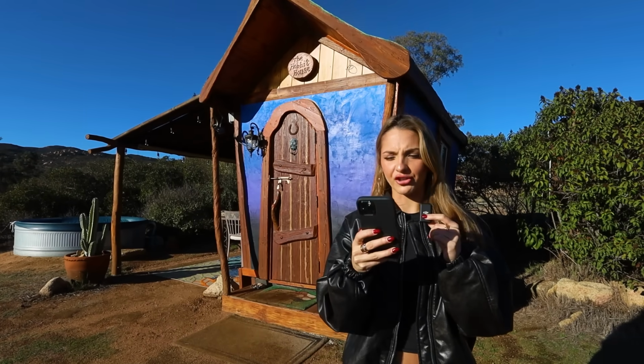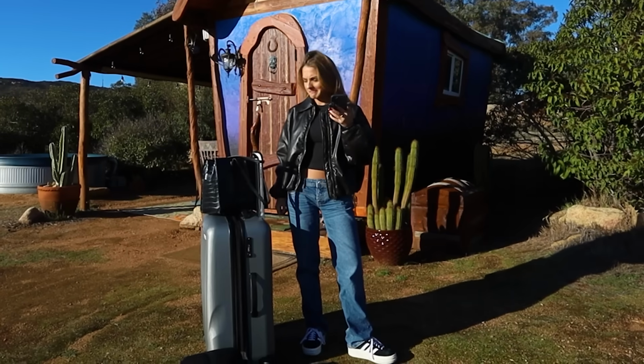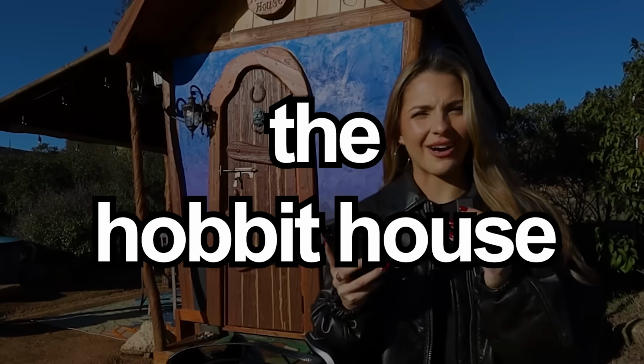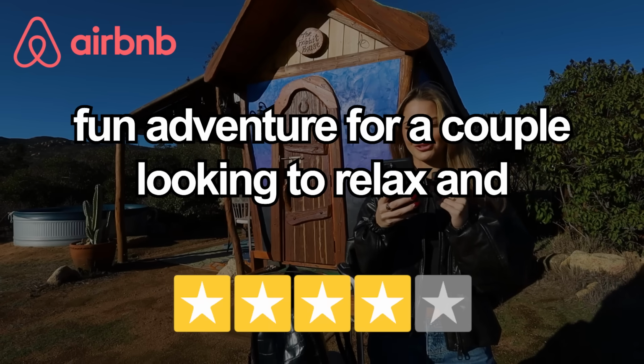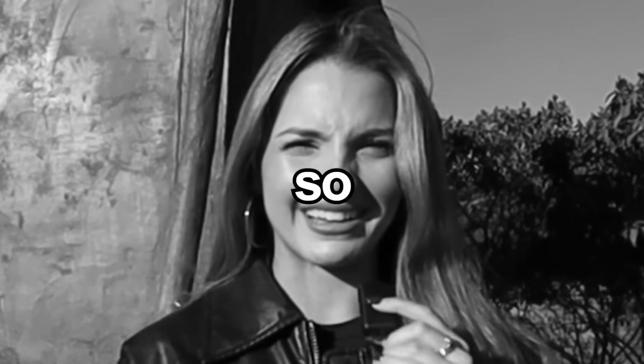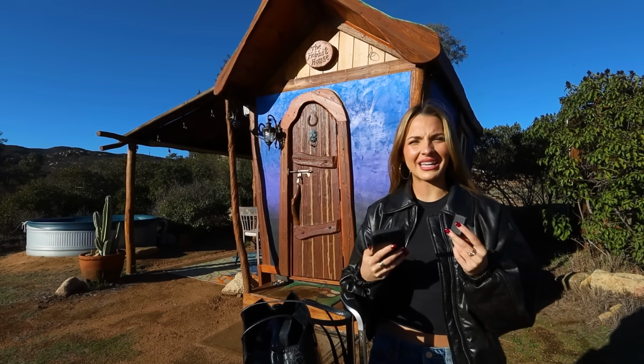So the listing says not to overpack, and I did the exact opposite of that. So they call this tiny house the Hobbit House. I think I know why. And they say it's a fun adventure for a couple looking to relax and enjoy nature. Well, I'm here by myself, so I hope I still have fun. To a regular-sized person, yeah, this would be a Hobbit house, but for me, it's pretty homey.